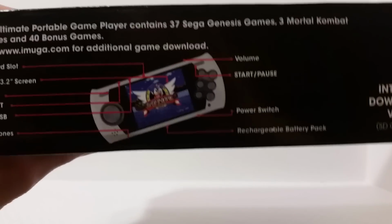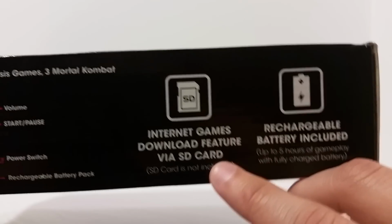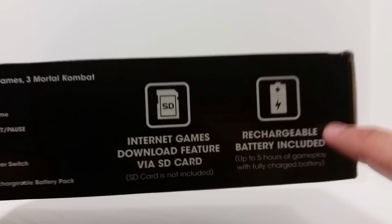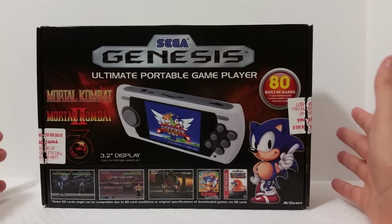And up here you just get basically a layout of everything that comes with it. Tells you that you can download ROMs and put them on SD cards. It has a rechargeable battery, which is nice. You don't have to use any AAs. So yeah, let me go ahead and get this out of the packaging for you guys real quick.